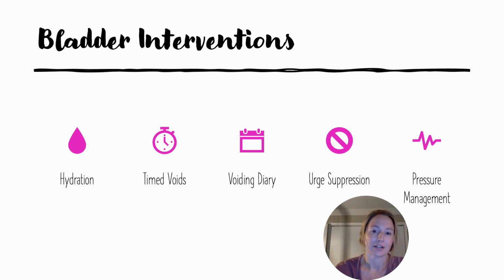And so the voiding diary will have what they're eating and drinking and how much, the time of day that they've gone to the bathroom, and how often they're going. Is it a bladder void or a bowel void? Was urge present? And then kind of ranking that urgency. Was there a leak? If there was a leak, what were you doing when the leak occurred? And then just space for any notes from throughout the day.